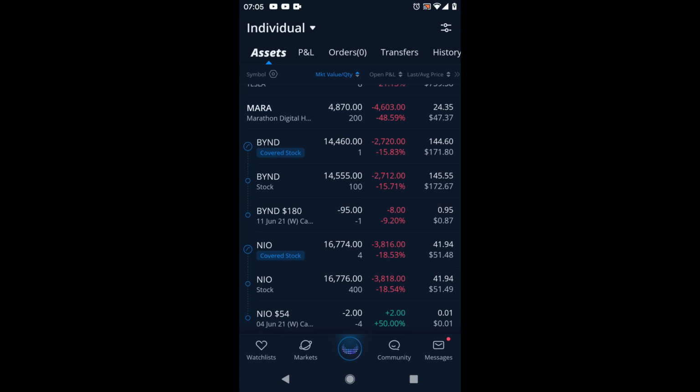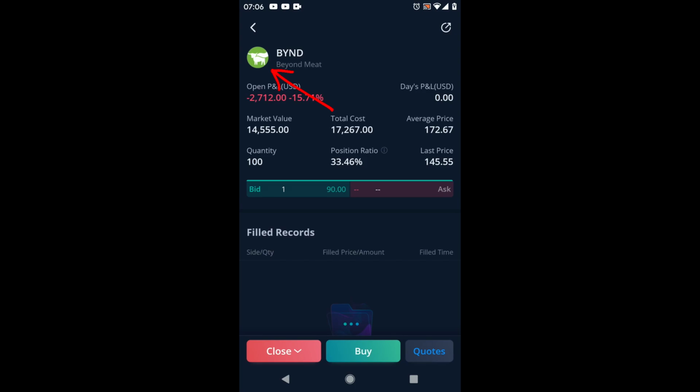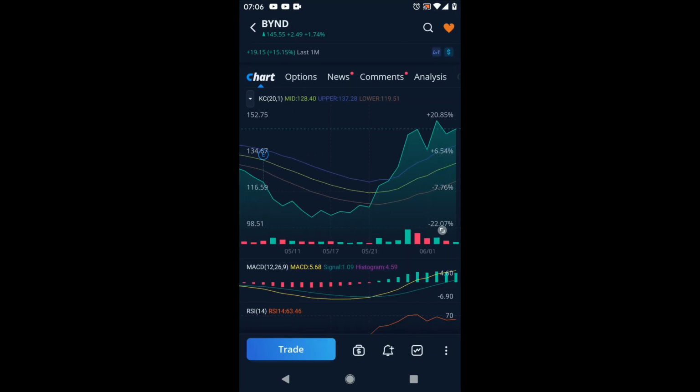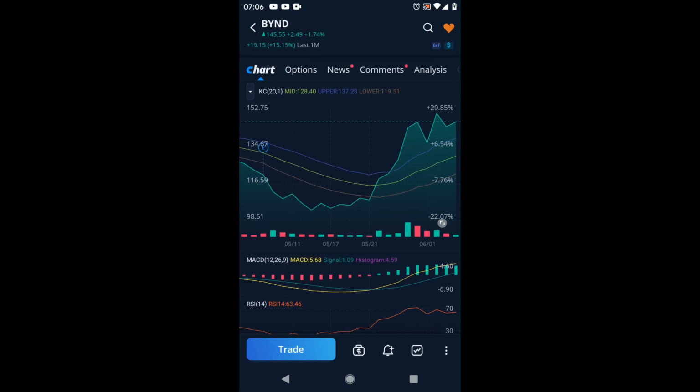So this is a different covered call that I did, but I'm gonna pull up the stock price here. So this is weird with Webull with the new update. You have to press a couple times to actually get to the charts. But you'll see that Beyond Meat was trading right around $100, right?